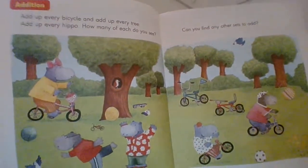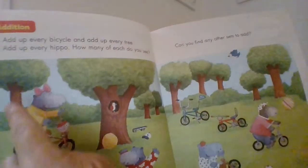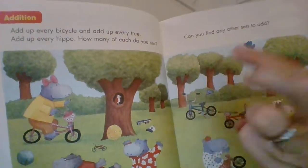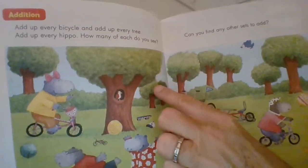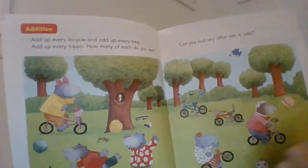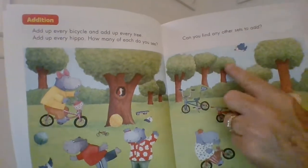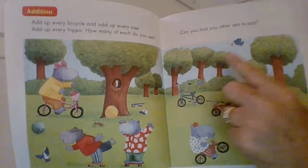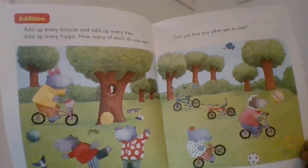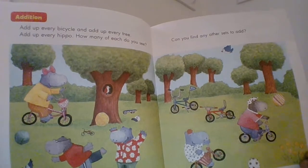Can we add up all the trees? There are a lot of trees, friends. Here we go. 1 plus 1 makes 2. 2 plus 1 makes 3. 3 plus 1 equals 4. 4 plus 1 equals 5. 5 plus 1 equals 6. 6 plus 1 equals 7. 7 plus 1 equals 8. 8 plus 1 equals 9. Good job.